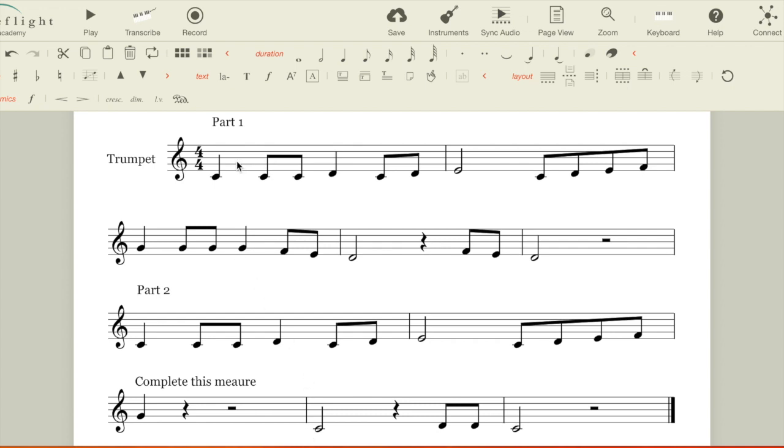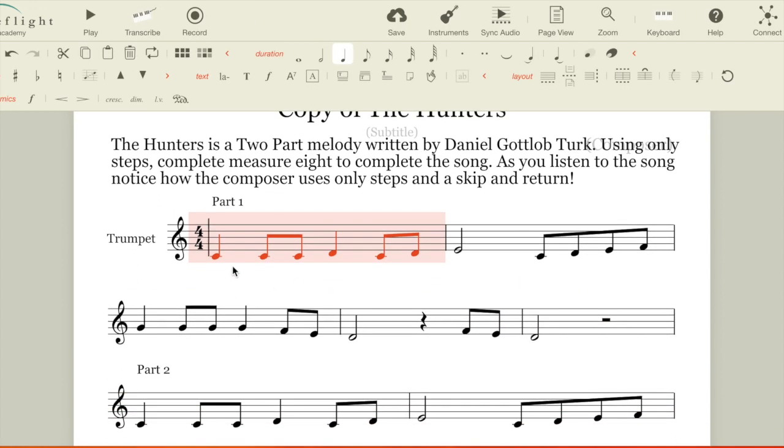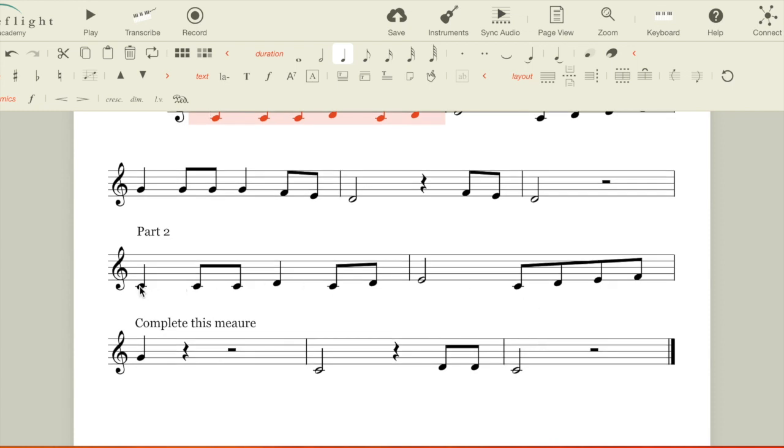If you'll notice, part 1 and part 2 are similar, but they're a little bit different in some ways. So let's just listen to part 1, for example. Here we go. Okay, and so that's part 1, and so if you notice it starts on C, it also ends on D, and it doesn't sound quite finished yet. Now part 2 comes in, and if you notice one thing, it starts on C and it ends on C, and so this is where we need to complete it.